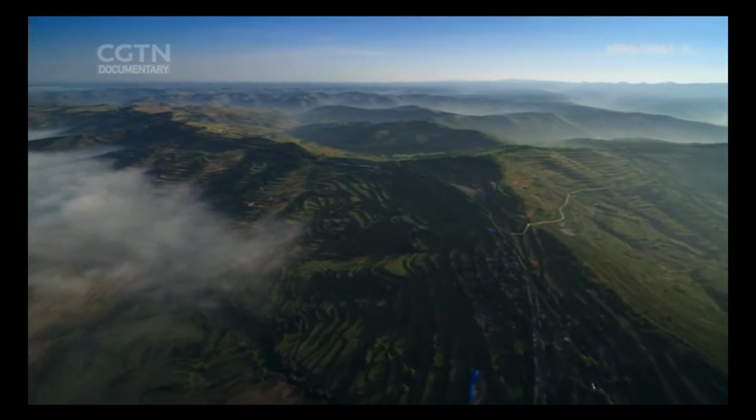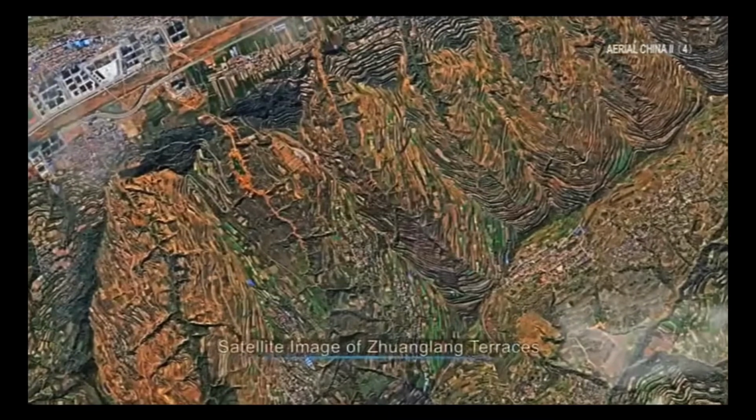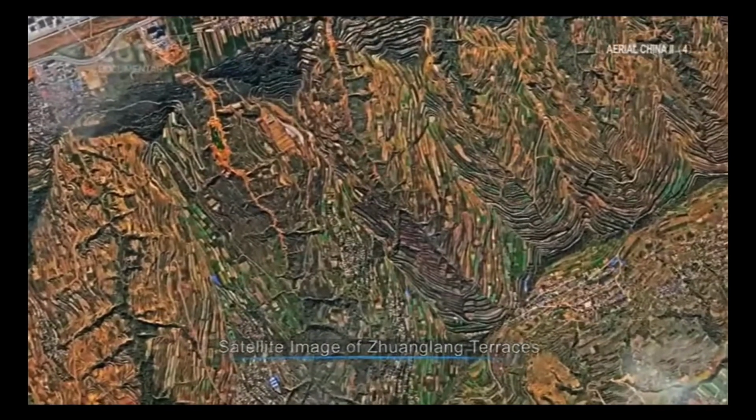But we have to go higher still to get a real sense of the beauty of this glorious work of art. A landscape sculpted by the hands of millions, a wonderful terrestrial patchwork.